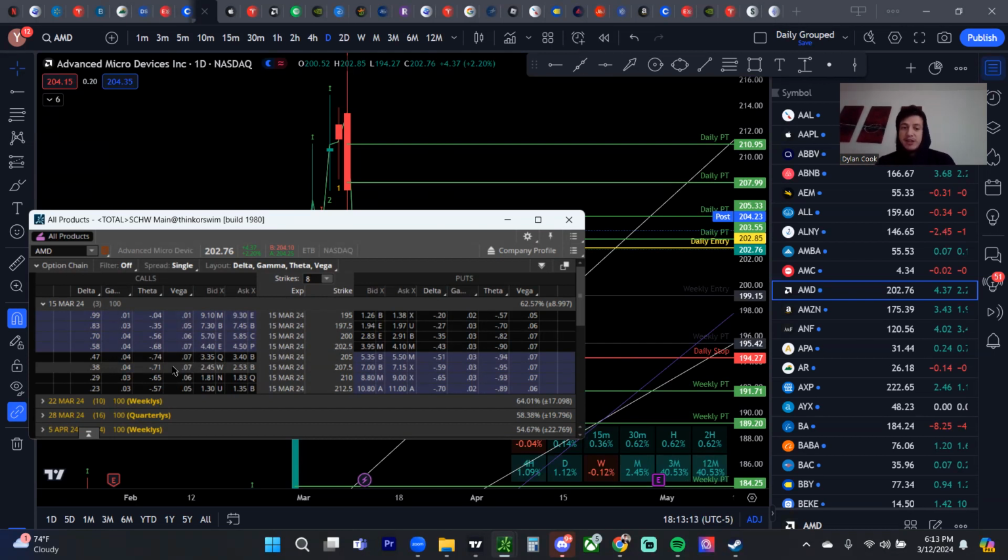So AMD, really like this one. Here's where I'll probably be shopping. Here's the next place I suggest. And of course, you can get in between that as well if that's where your comfortability level is.